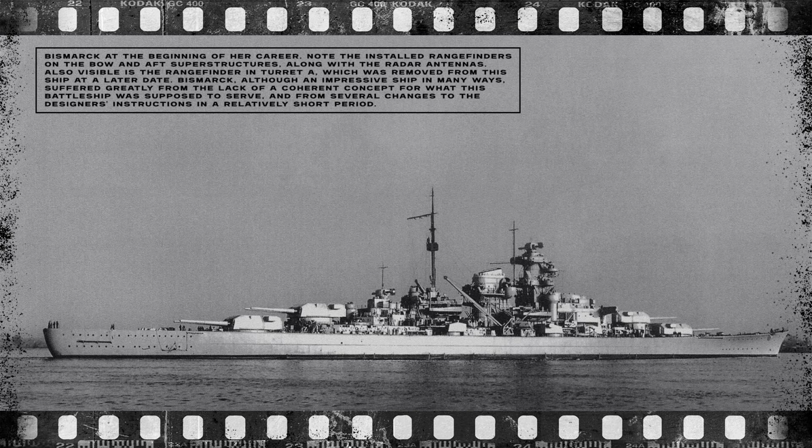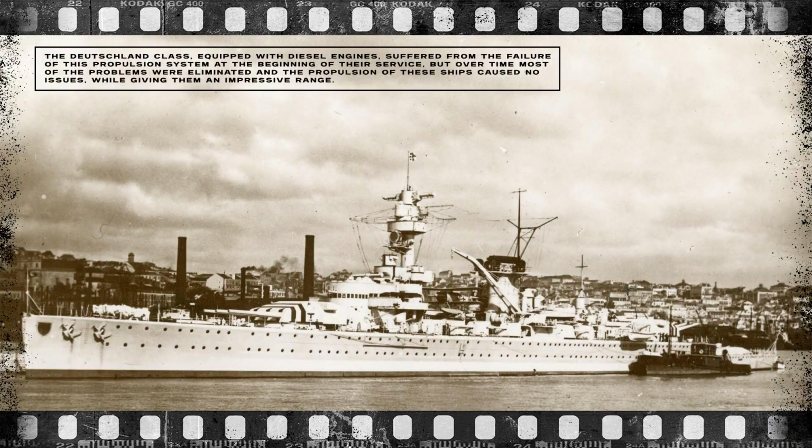That could not only delay the raider's departure to sea, but also shorten its range, or in the worst case, contribute to the loss of the ship if they failed in a situation in which the German battleship was pursued. Deutschland class had innovative, troublesome at the beginning, relatively reliable after improvements, diesel engines, but Bismarck returned to the turbine drive.